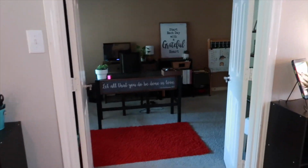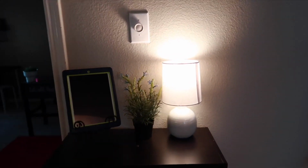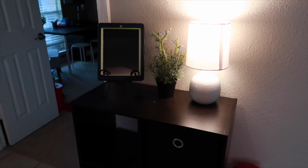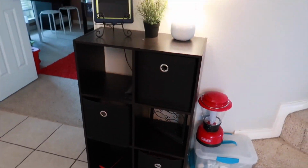This is my office space. You can peek in there real quick, but we'll do a formal tour in the office at a different time. We use a system called Brightwheel on our iPad. That's where the parents check in. And we use those bins for just like teacher storage.